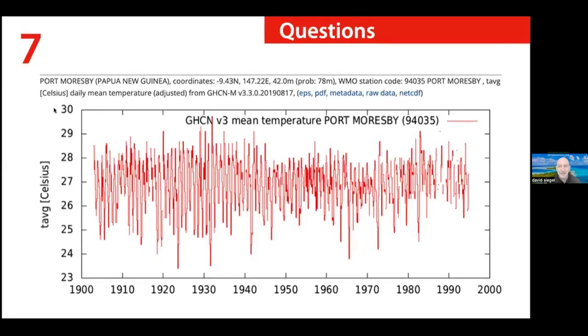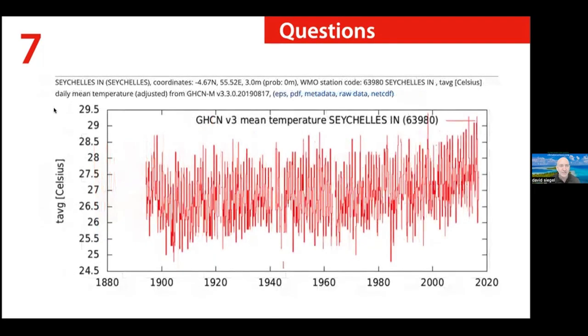The tropics are essentially insensitive to changes in CO2. This is Papua New Guinea. They all look like this. Any place with a thermometer in the tropics looks like this. Oh, except here's the Seychelles. Here's the Mahe Station in Seychelles, which has data since 1890. And look, you can see about a 1 degree rise here since before 1980.